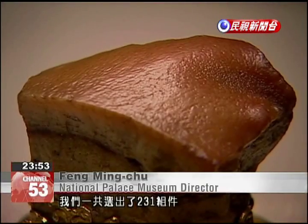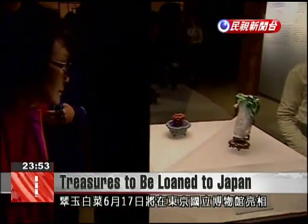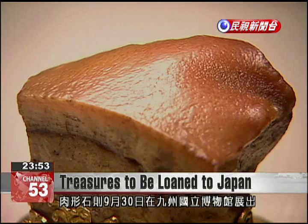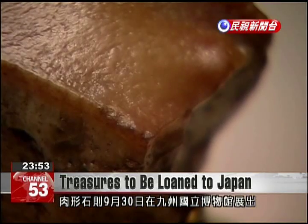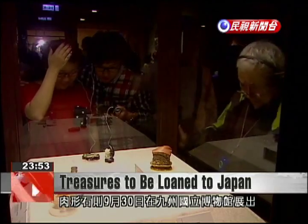We have a total of 231 pieces, which will be shown through cooperation between three museums. Everyone has worked hard to prepare the contents of this exciting exhibition, which includes paintings, calligraphy, copperware, porcelain, and jade implements. Jadeite cabbage with insects goes on display on June 17th at the Tokyo National Museum. Later, the banded jasper resembling a slab of meat goes on display at the Kyushu National Museum on September 30th.